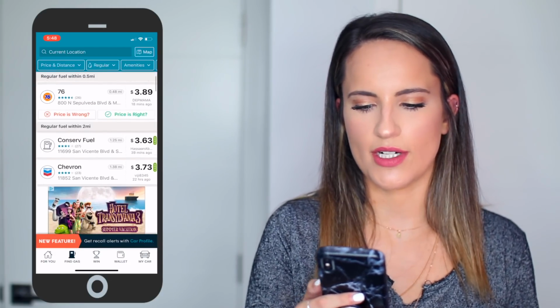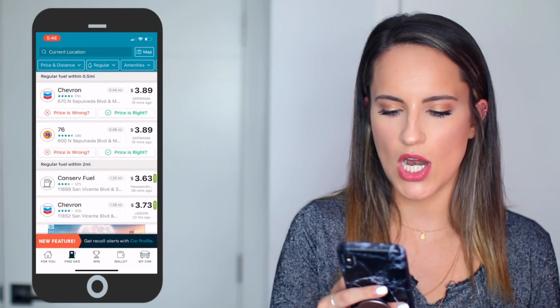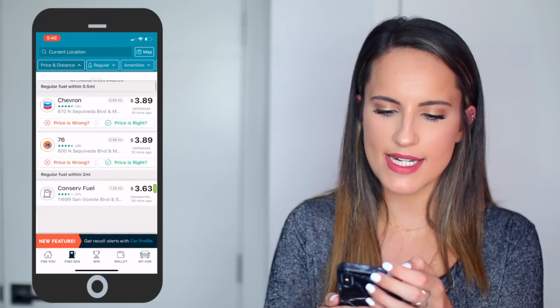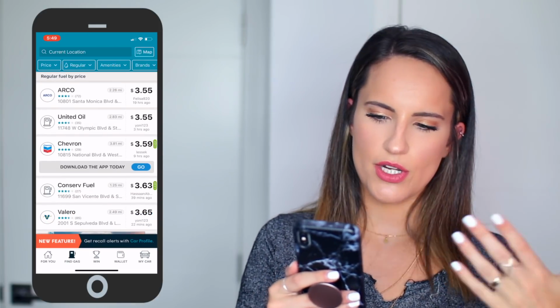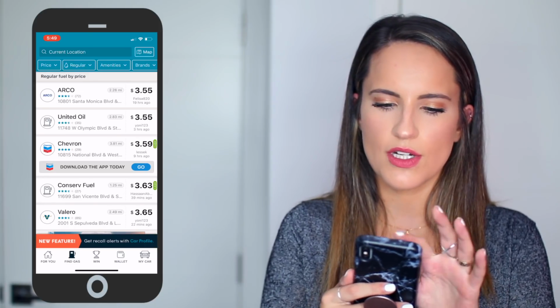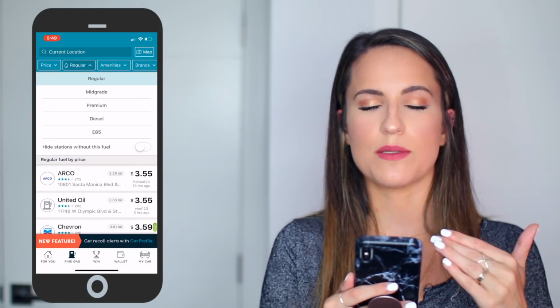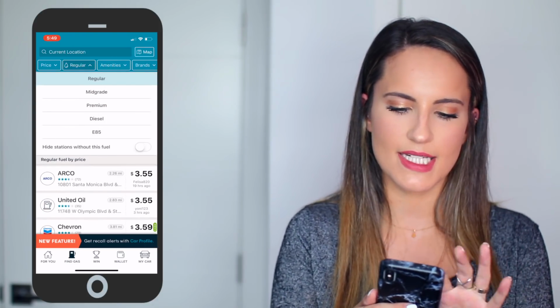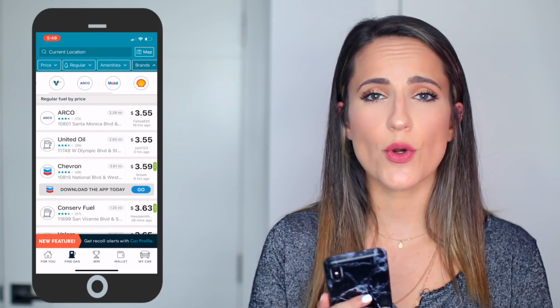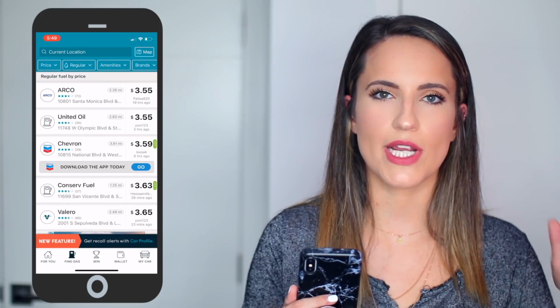All of these are showing what prices there are and the ranges. So obviously I want to filter by price. The cheapest would be this Arco, however many miles away, which is just awesome. And you can also look for which types of gas. If you need premium or diesel, you can find that. Amenities like air and stuff like that. This one is honestly nice, especially if you're going on a road trip and you know that you need to stop for gas frequently.